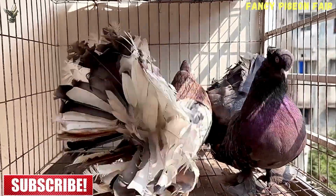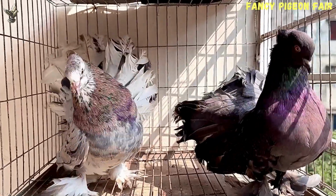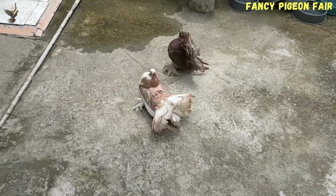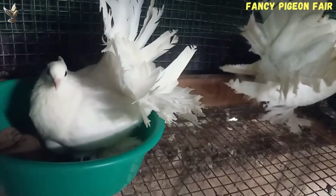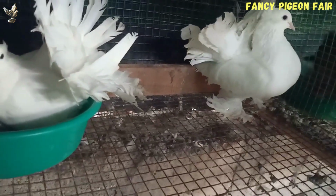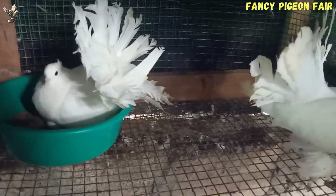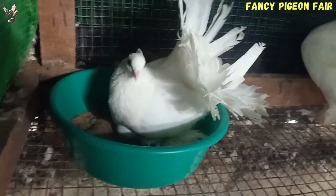Mating and egg laying. Fantail pigeons are monogamous and will typically mate for life. The male will often perform a courtship dance to attract the female. After mating, the female will lay eggs in the nesting box. Eggs are typically laid 2 to 3 days apart, and the clutch size can vary from 1 to 3 eggs.